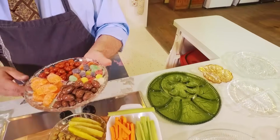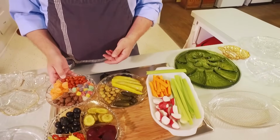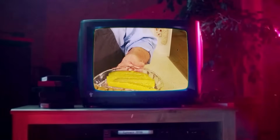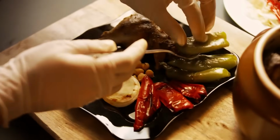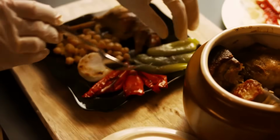Offering an array of pickles at a gathering was not only practical, but also a point of pride for the home cooks who had prepared them. The versatility of the tray was another advantage. It could include anything from classic dill pickles and sweet gherkins to pickled carrots, onions, or even spicy peppers, making it easy to tailor to personal tastes or seasonal availability.